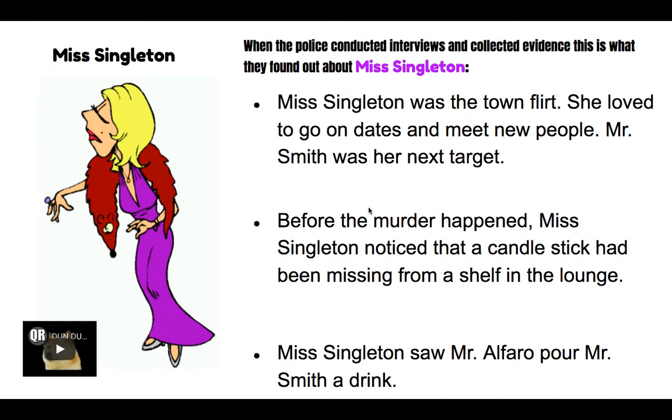Okay, Miss Singleton. So when the police conducted interviews and collected evidence, this is what they found out about Miss Singleton. Miss Singleton was the town flirt. She loved to go on dates and meet new people. Mr. Smith was her next target. Before the murder happened, Miss Singleton noticed that a candlestick had been missing from a shelf in the lounge. Miss Singleton saw Mr. Alfaro pour Mr. Smith a drink.